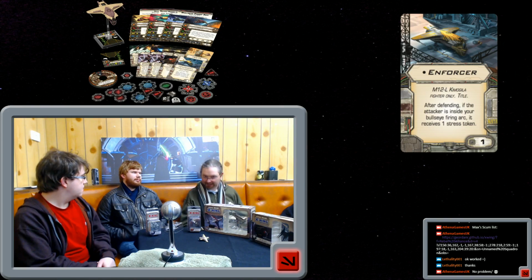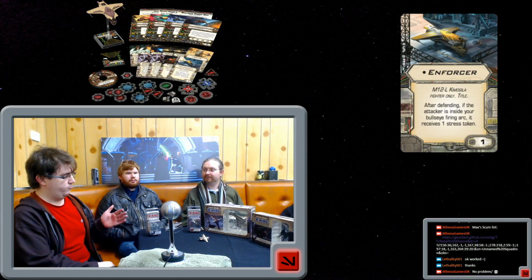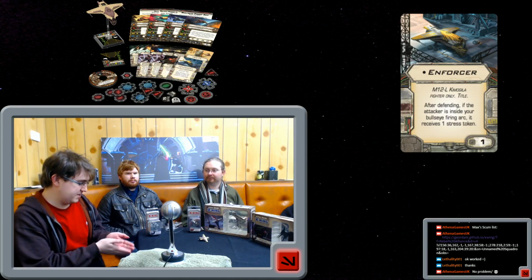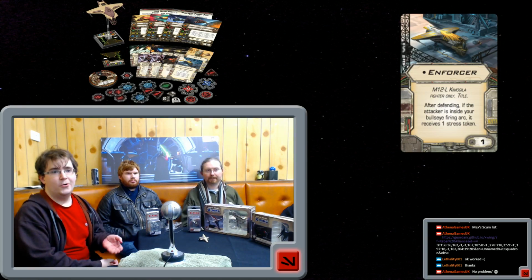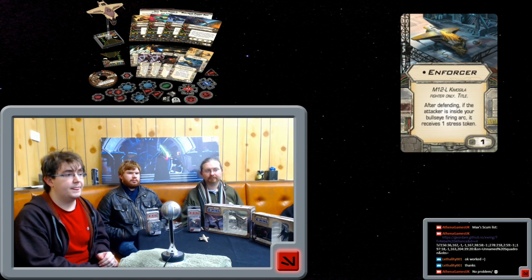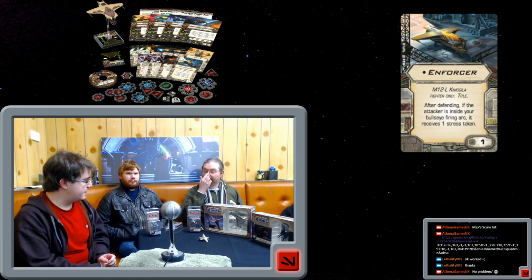Absolutely. It's on that same kind of rebel captive type of thing, only rather than just working on one ship, it's anything that attacks you, but restricted to the bullseye arc. So it balances slightly differently. See, this is where I want to troll my opponent and target lock something other than the Enforcer, have it catch me in my bullseye firing arc. It's like, it doesn't matter what you do, you can't make me remove my target lock, and I'm going to fire at your friend, so I don't suffer this stress. But yeah, there are ways around it.